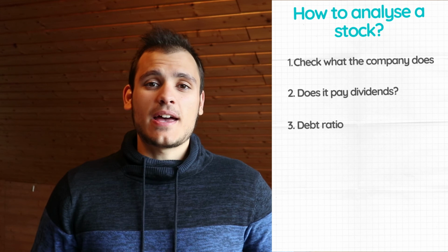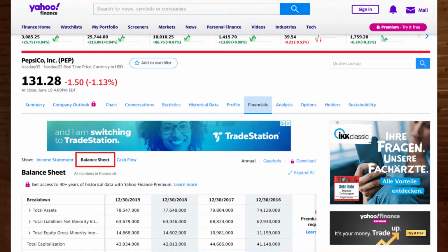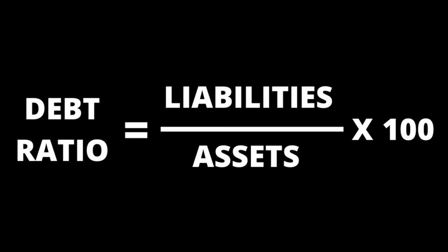After that comes the next step, which is to check the debt ratio of the company. This can be expressed in different ways, but an easy way to do so is to go to Yahoo Finance or to the investors site of the official website of the company and to check their last balance sheet. This is displayed in their end of the year results or in the different quarters. Then it is as simple as dividing the total liabilities they have over the assets. And this basically gives you a percentage.